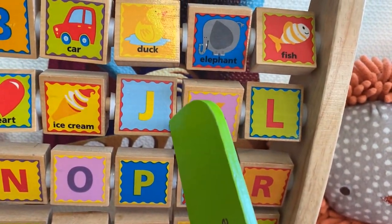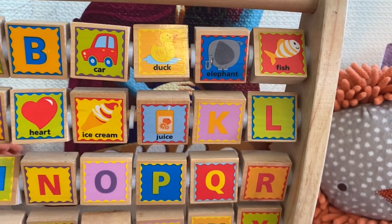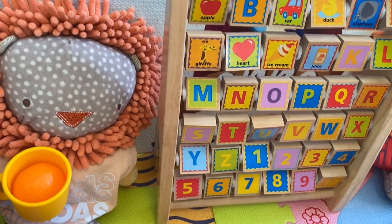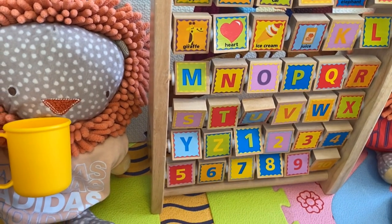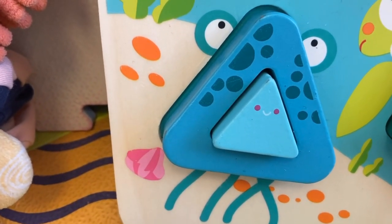J. J is for juice. This is an orange juice. Let me drink my orange juice. Yummy. J is for jellyfish, kids. Jellyfish.